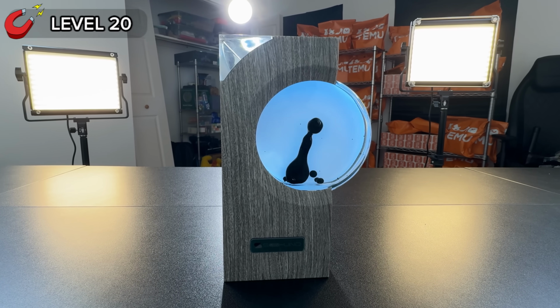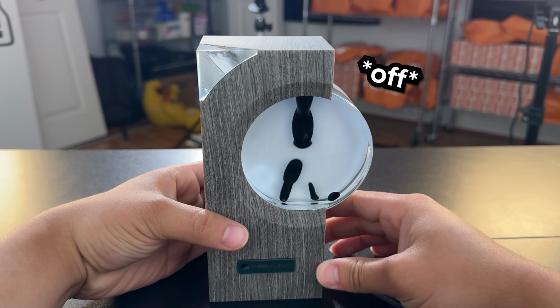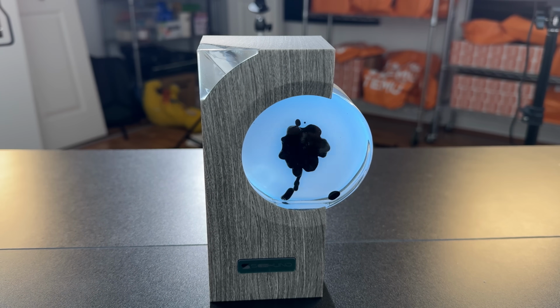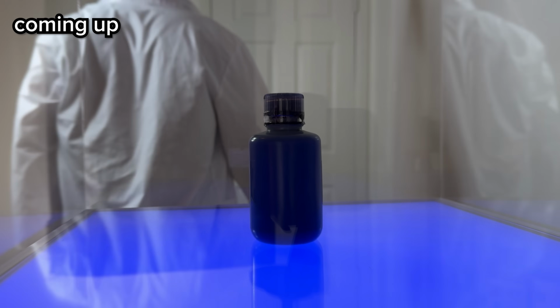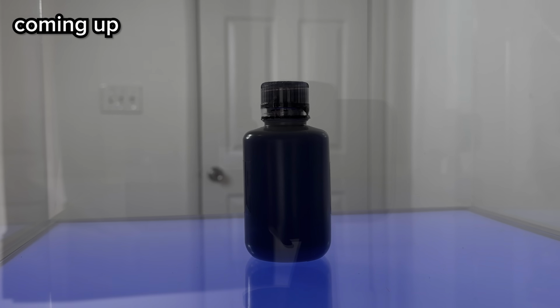Moving on to level 20, we have a dancing Ferrofluid speaker, which is pretty much our own venom-like liquid inside a glass. When we click the speaker off, you'll see that our venom goes inactive. But once it's back on, it comes back alive, and with the built-in microphone, any sounds it picks up will cause it to move. It's a perfect desk pet that can vibe to any music you're listening to, or be your very own movie buddy. And I actually bought a bunch more of this venom-like liquid, which we'll be experimenting on later in the video.